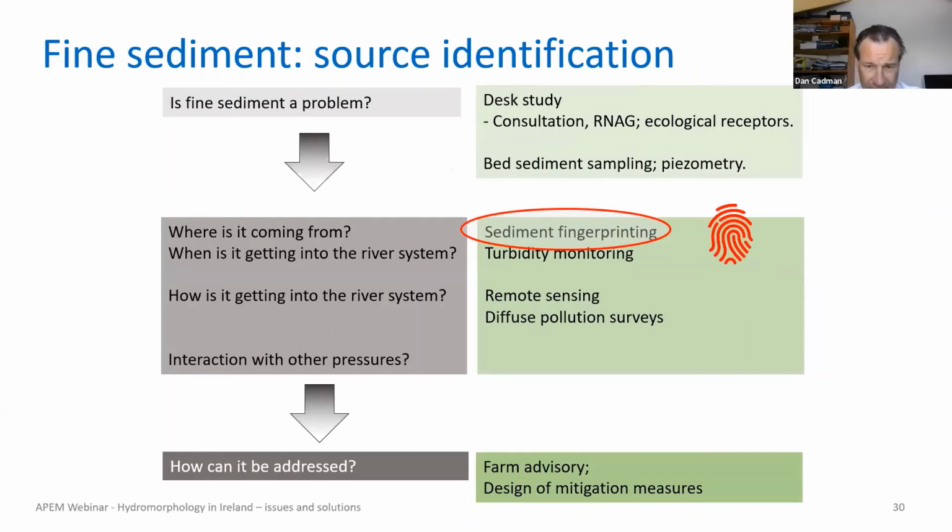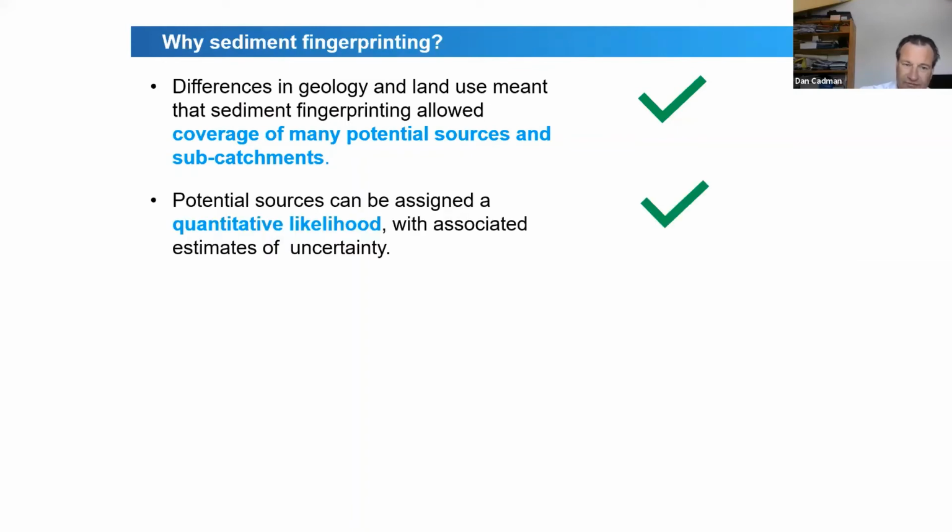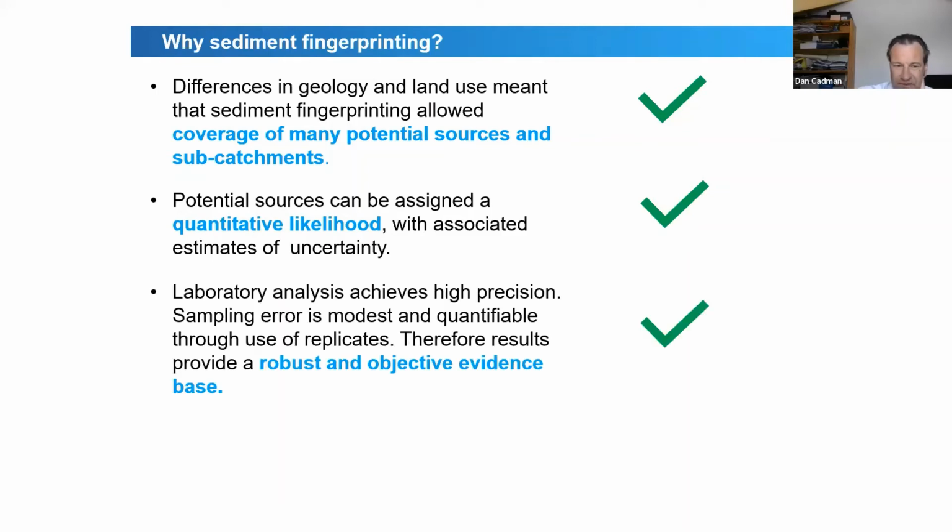As I say, we do a lot of work with that with Plymouth University. Sediment fingerprinting, we chose, there were differences in land use and geology, so that made it appropriate for sediment fingerprinting. And it gives you a really good quantitative likelihood of where the sediment is coming from. You get high precision and a robust evidence base.